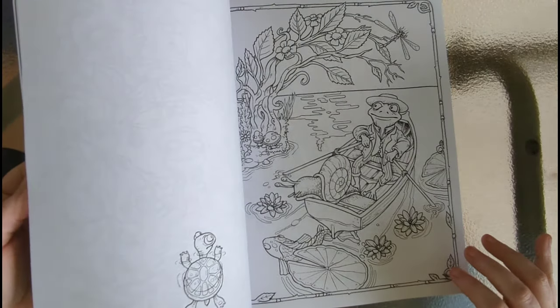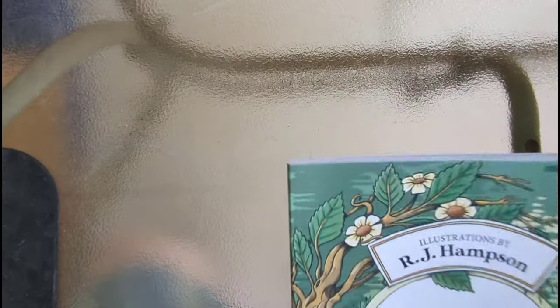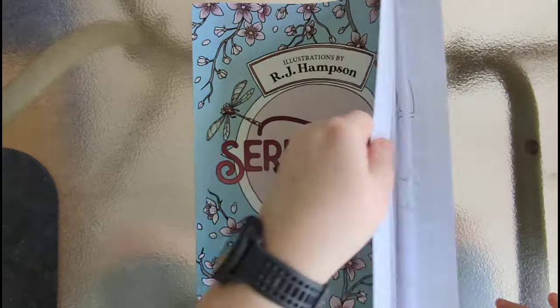I think I need to pull an R.J. Hampson book to color other than Asleep. It might be this one. Now I'm making 20,000 piles. But it's so hard because he has so many awesome books. Serendipity.